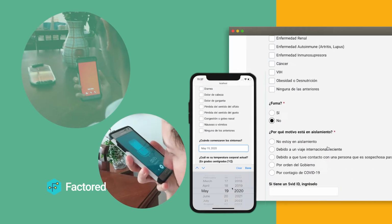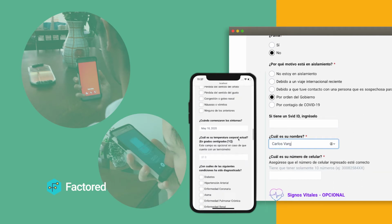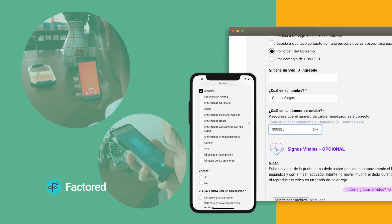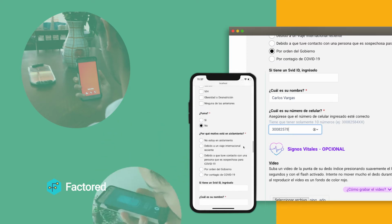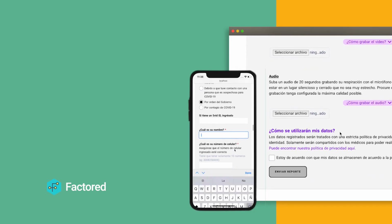The audio measures the frequency of their breaths using signal processing algorithms that segment, filter, and determine a normal breathing threshold. After analyzing these symptoms, the application uses a scoring system that we co-created with doctors to provide an initial risk assessment and also provides basic recommendations.